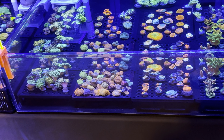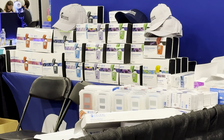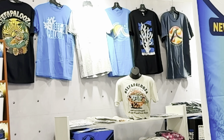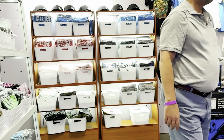And Hanna Instruments was there. They had a lot of their testers and reagents, so that was a great place to fill up if you were low on any reagents or anything, or if you're looking to get a new tester. And I did stop at the Reefapalooza merch booth and picked up a shirt. It was well worth the price too.